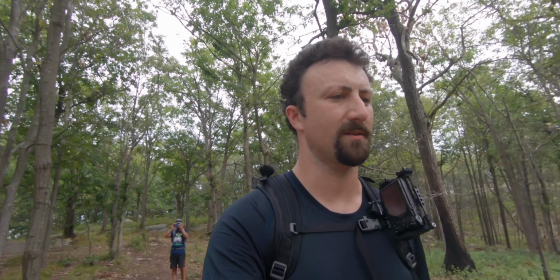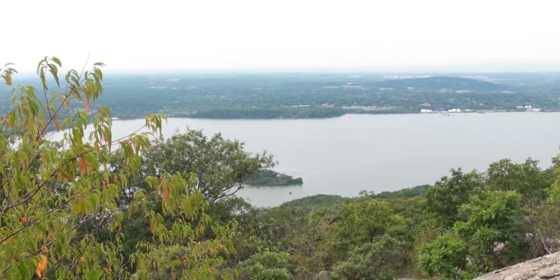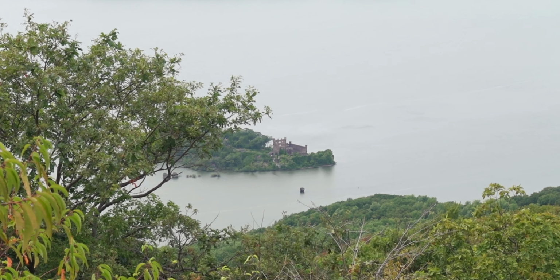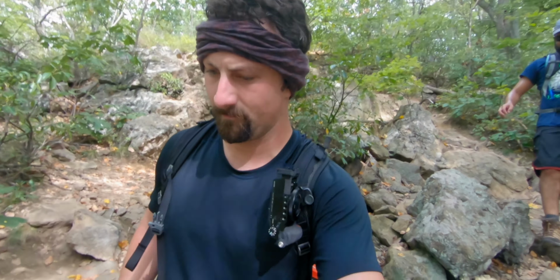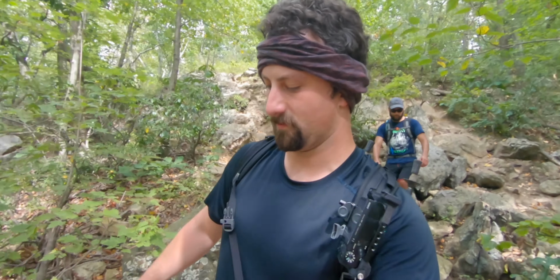Going to check out another lookout point. This hike is just full of lookout points. Oh, dude, look, there's ruins on that island. There's like a castle right there. Yeah. See that? Oh, look at this. Oh, yeah. Oh boy. Uh-oh.